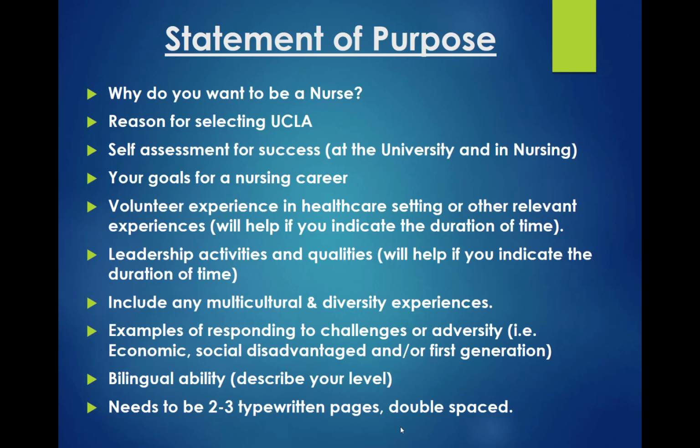At the time of application, we want you to give us a reason why for what you want to do for your nursing career. And in there, we also want you to talk about your volunteer experience in healthcare and any other relevant experience.